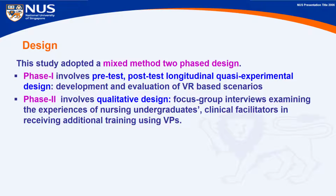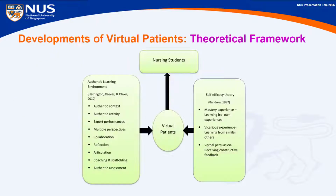And on top of getting surveys, we also specifically believed that hearing, via in-depth interviews, students' views about what were the strengths and weaknesses of these specific virtual scenarios was very important so that we can continue to improve them. And the highlight of this study was that not only students, we also interviewed clinical facilitators or instructors who facilitate students' clinical journey during the end of the semester clinical postings.